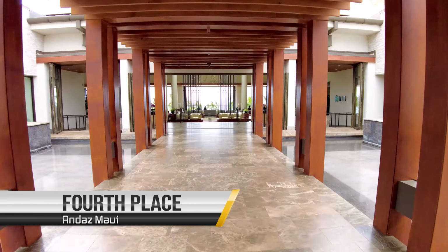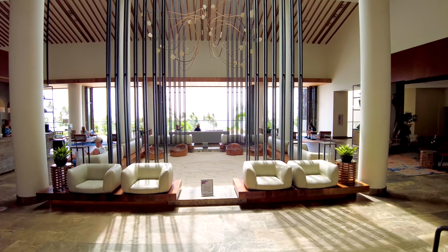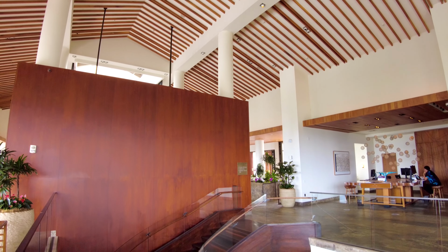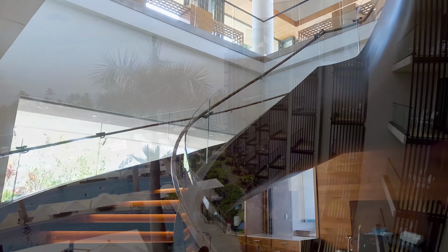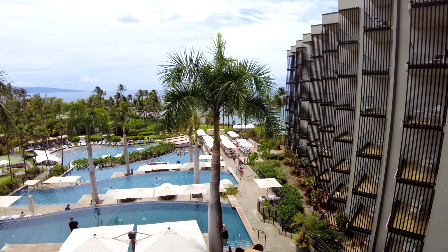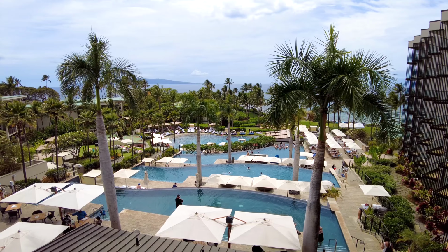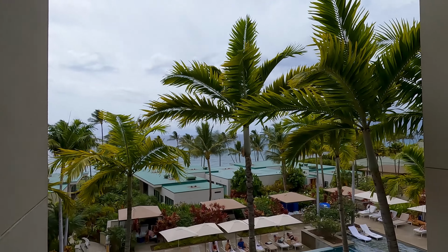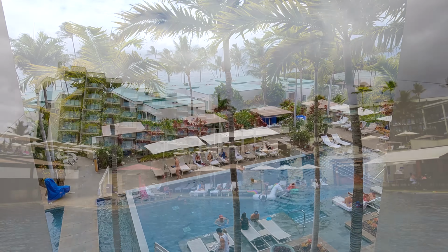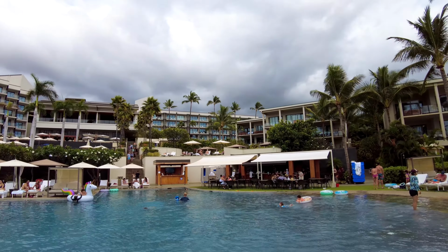Coming in 4th place is the Andaz Maui. The Andaz is a special hotel that stands out for being different and features a unique blend of Japanese, Polynesian, and modern architecture. The pools include 3 incredible infinity pools, each with ocean views, as well as an adults-only reflecting pool and a beautiful lagoon pool. The Andaz Maui also enjoys easy and direct access to the beach.